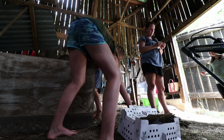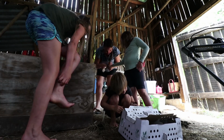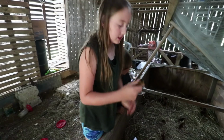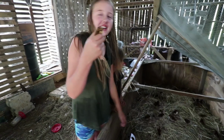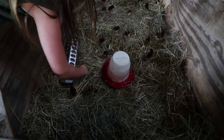Are you checking them? Yeah. Okay. Checking the butts. So first we check them for pasty butt, and then we dip them in the water and the food. What do we dip? The chicks. The beaks, not their heads, right? Oh yeah. You don't just go dunk. Okay.